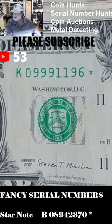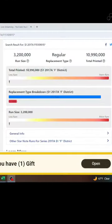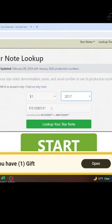And when we find a star note, we go over here to a website called mycurrencycollection.com. You enter in the denomination, it's already there. $1 bill. This is a 2017 series, not a 2017A. Then we key in the entire serial number. This one starts with a K, 0999-1196. Star notes usually are printed in runs of 3.2 million.